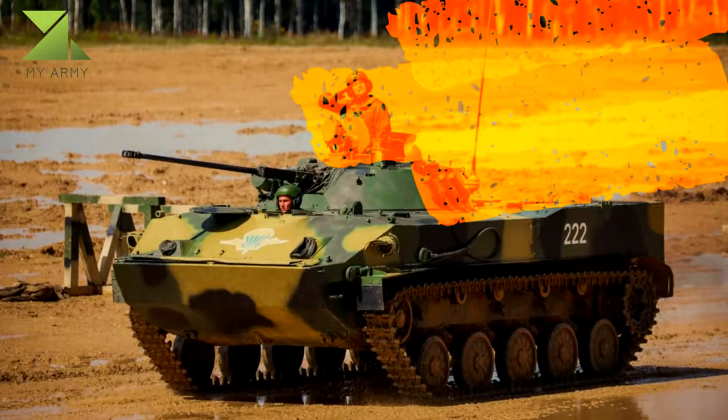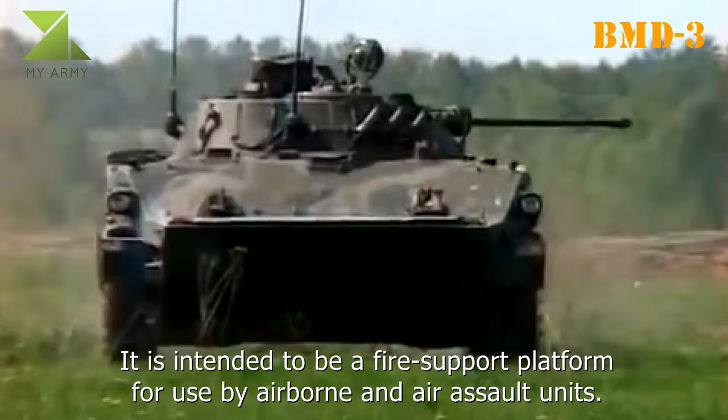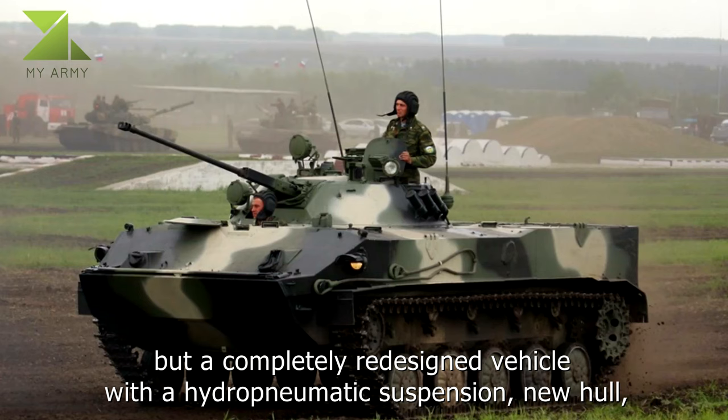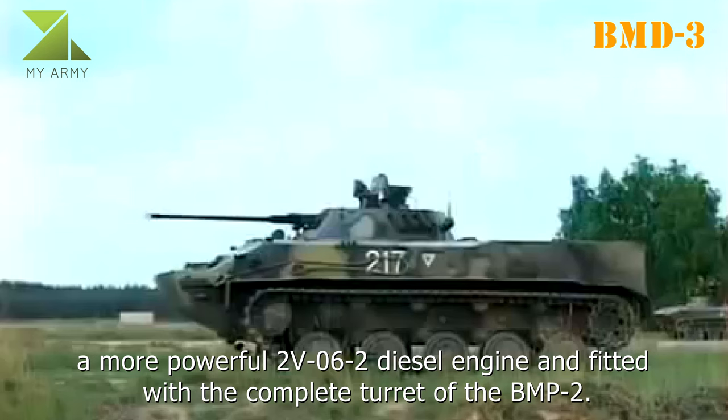BMD-3. The BMD-3 is a light infantry fighting vehicle originating in the Soviet Union that is fully amphibious and air-droppable with crew inside. It is intended to be a fire support platform for use by airborne and air assault units. It is not an upgraded BMD-1, but a completely redesigned vehicle with a hydropneumatic suspension, new hull, a more powerful 2V062 diesel engine, and fitted with the complete turret of the BMP-2.